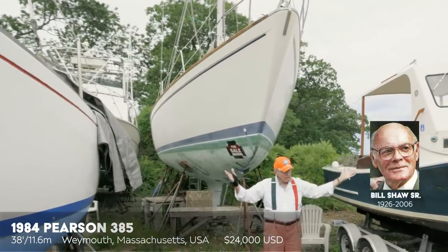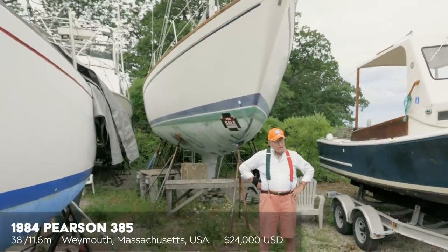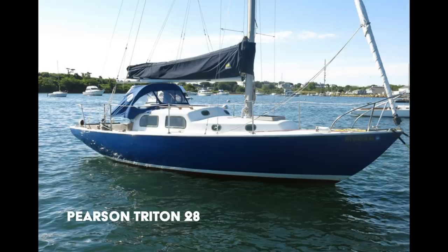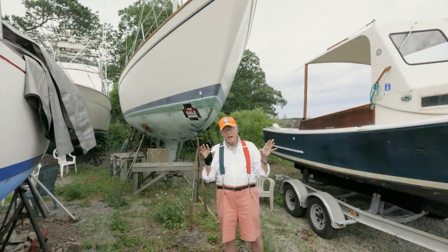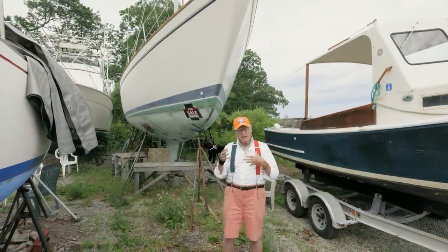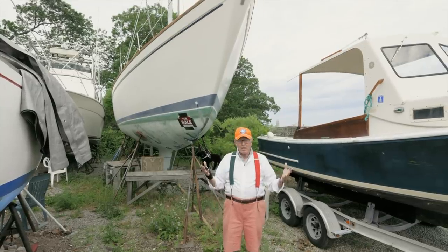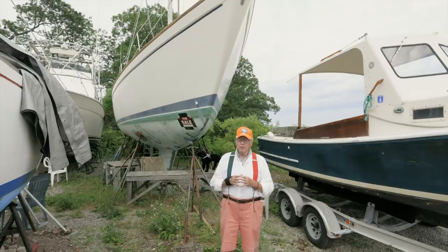Bill Shaw was late coming to the Pearson factory family. We've talked about Pearson before, but toward the end of the 50s, they scored a big one with the Triton 28. They expanded their business and got really, really big, really fast, but they ran out of money. And Grumman Allied Industries came in and they wanted to have a little boat company. So they bought out Pearson for $800,000.